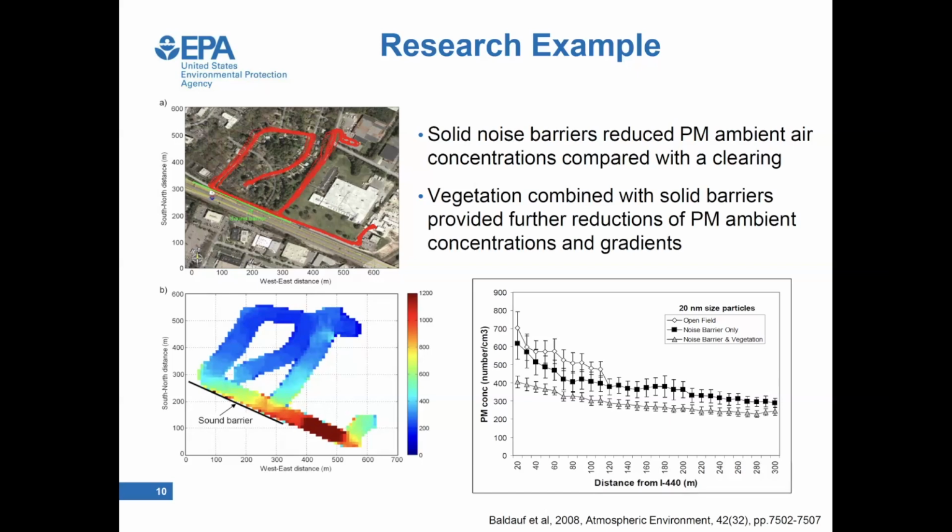And so you can see from both the heat map at the bottom, but then also with the graph to the right, that again, in this case, the particulate matter concentrations were the highest in the clearing. We actually saw a reduction behind just the solid noise barrier. And then we saw even a further reduction with the solid noise barrier and the vegetation. So to the graph to the right, the very top line there is the clearing. That solid line in the middle with the filled in black boxes, that's behind just the noise barrier. And then the very bottom line is the noise barrier and vegetation.